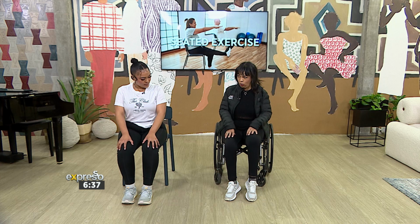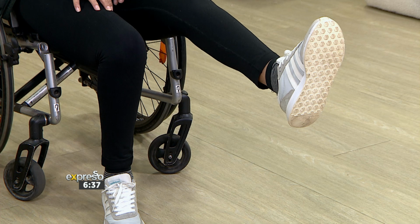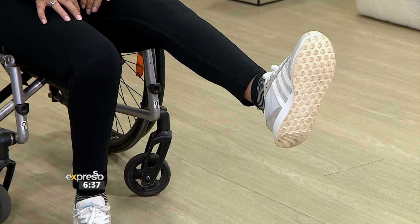So now we've warmed up the ankles a bit, just make sure that everything is loose. Another one that's very important to do is the leg lifts. So we're in a seated position, you're comfortable, both feet are on the ground. And then you simply lift that up and let your toe flex out, but keep it there for a couple of seconds.